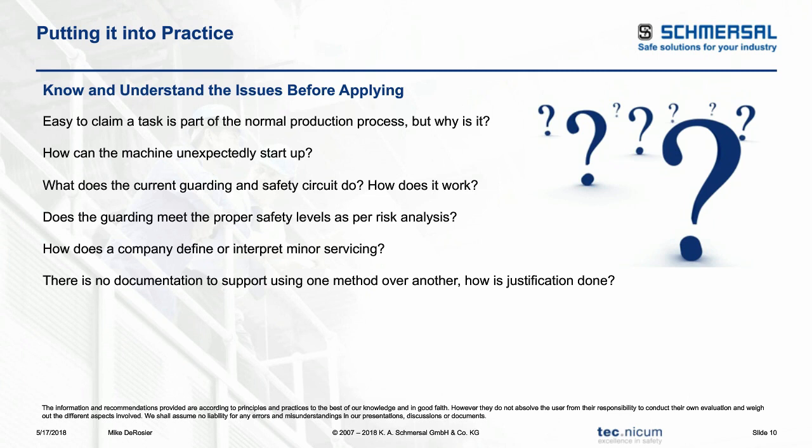Just because you've always done it that way doesn't necessarily make it the correct way. Should that task really be under a lockout tagout condition versus machine guarding? Maybe you do justify it as normal, routine, repetitive, critical for production, whether that be minor servicing or a simple little task on a machine, but you don't have a proper safety system to begin with, then it should fall under lockout tagout.